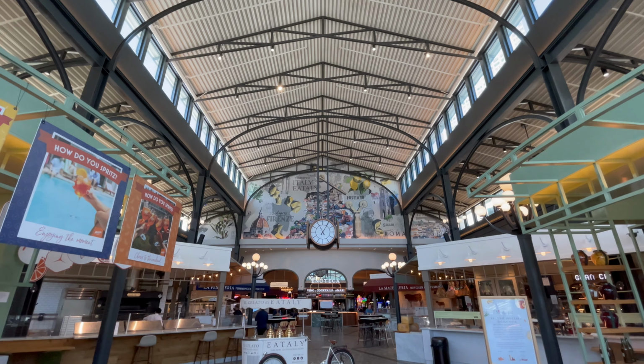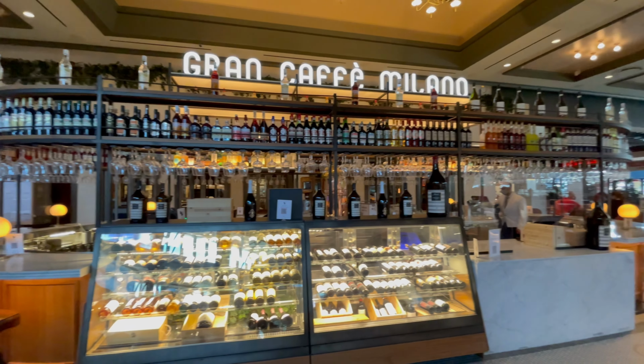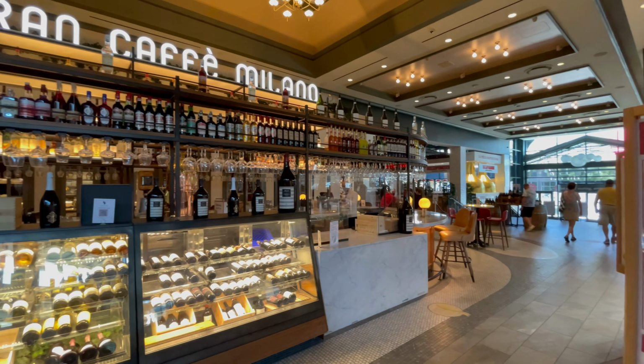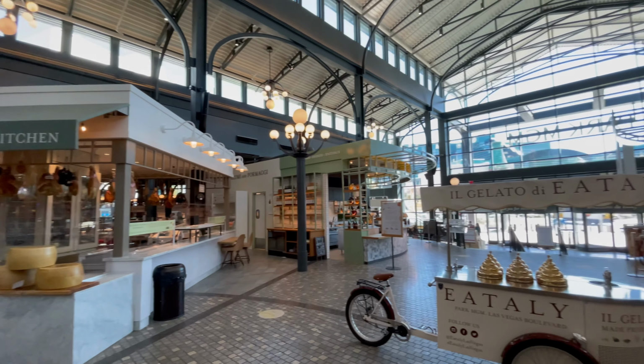And they have tons of shops dedicated to Italian cuisines or specific dishes. They have multiple places for pizza, multiple for pasta, multiple places for wine, and then have dedicated shops for meats and cheeses and chocolates and olive oil and gelato. Basically, if it's Italian and it's food, you're gonna find it at Eataly.